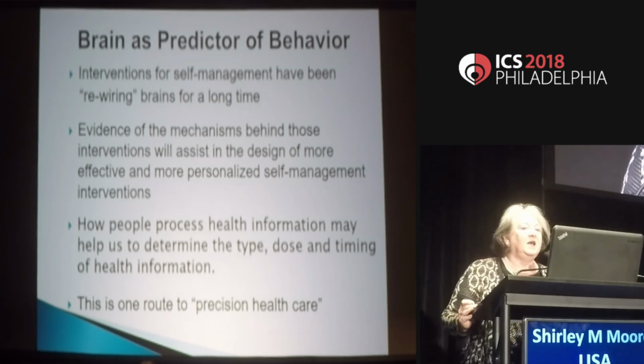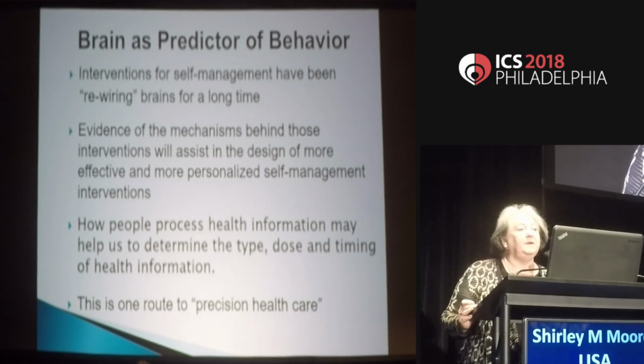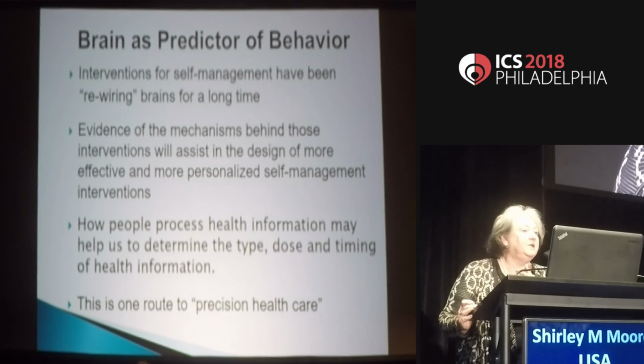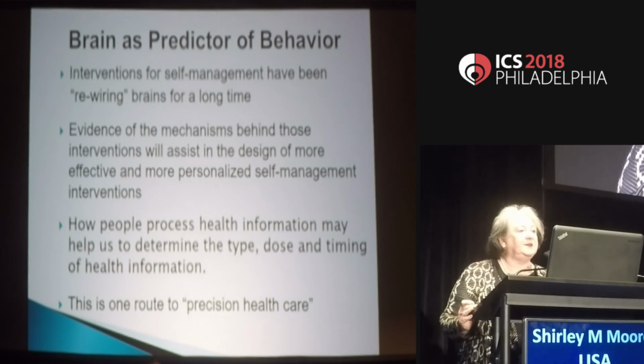The interventions are giving them self-management information with varying degrees of empathic information in it, how to cope along the way. And then we look at behavior change, and then we look at health status change, hemoglobin A1C or blood pressure or whatever. So we can actually see how task differentiation of the brain, the different patterns of how people respond to information, are associated with true behavior change or health status change.